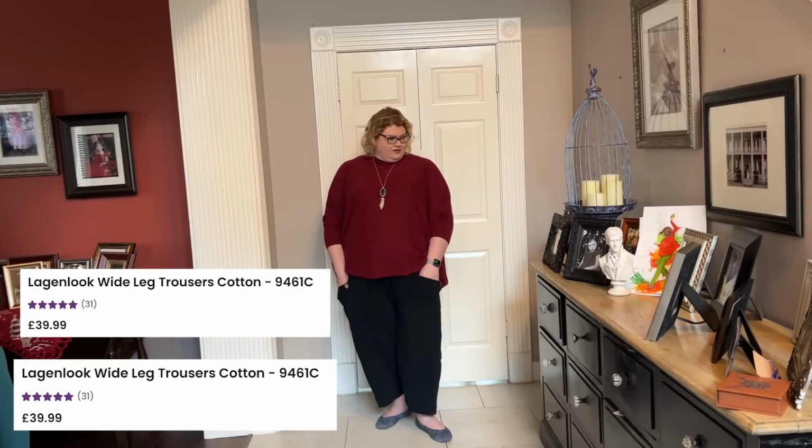And now to my cotton trousers. These are an incredibly casual pant. I love the big buttons.